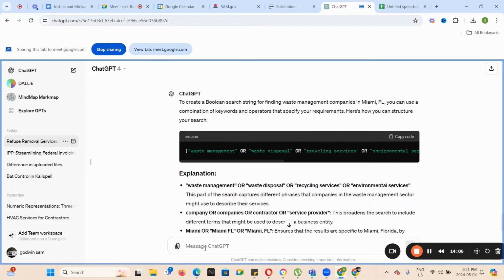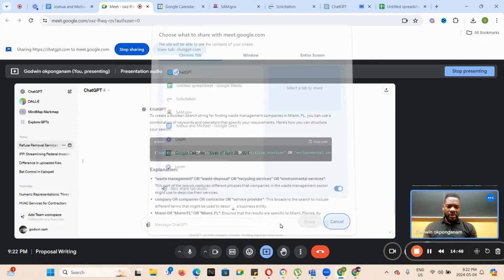But I'm going to paste it onto the search of ChatGPT just to show you what that looks like. This is the Boolean search: waste management OR waste disposal OR recycling services OR environmental services, AND companies OR company OR contractors OR service providers, AND Miami OR Miami FL. So we have the type of the company, we have other keywords like service provider, companies, and we have the location of the site. What we're going to do really is take this to Google and see what we find. I'm going to move my screen now.